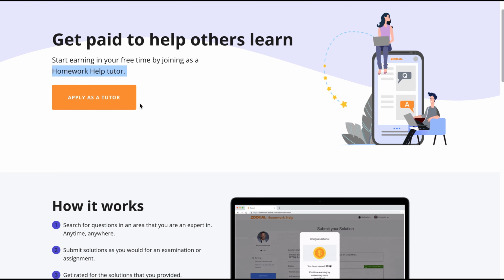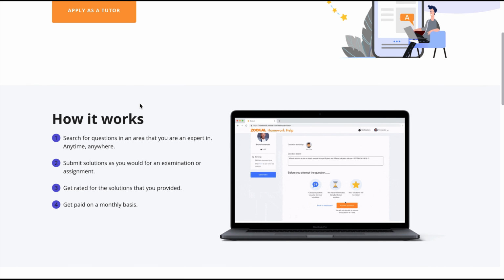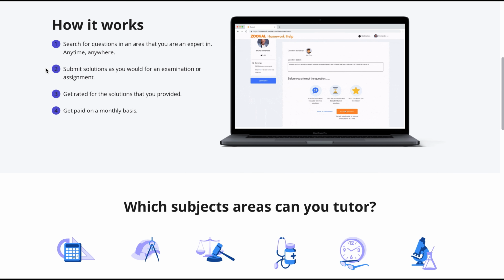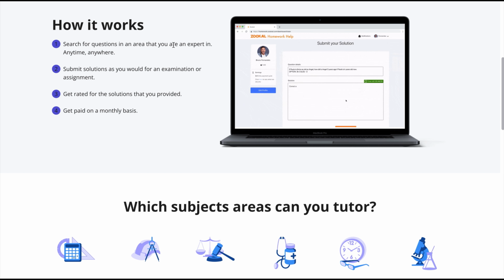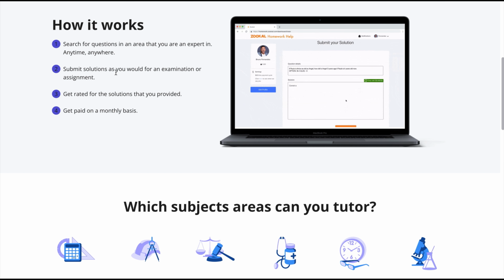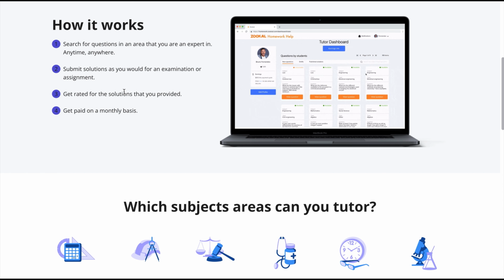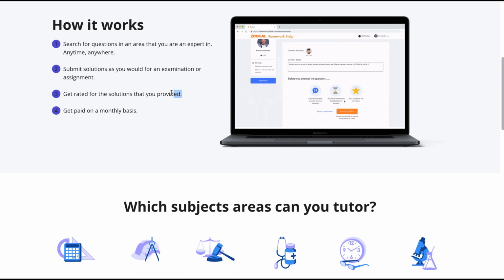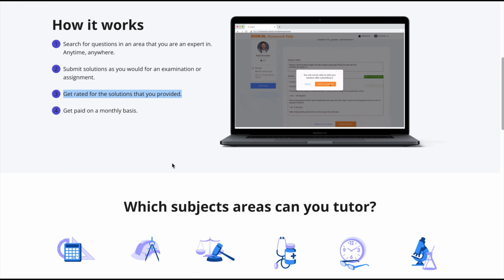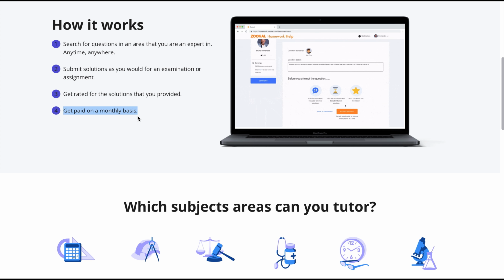So you're basically going to be helping students from around the world to complete their homework by helping them to participate in questions from different subjects. And we're going to read more about how Zookal works. It says here you search for questions in an area that you're an expert in, anytime and anywhere. Secondly, you submit solutions as you would for an examination or assignment. Third, you get rated for the solutions that you have provided, obviously by their coaches online, to make sure that the answers that you've given to the homework are actually relevant to the questions asked by the students. And then lastly, you get paid on a monthly basis.